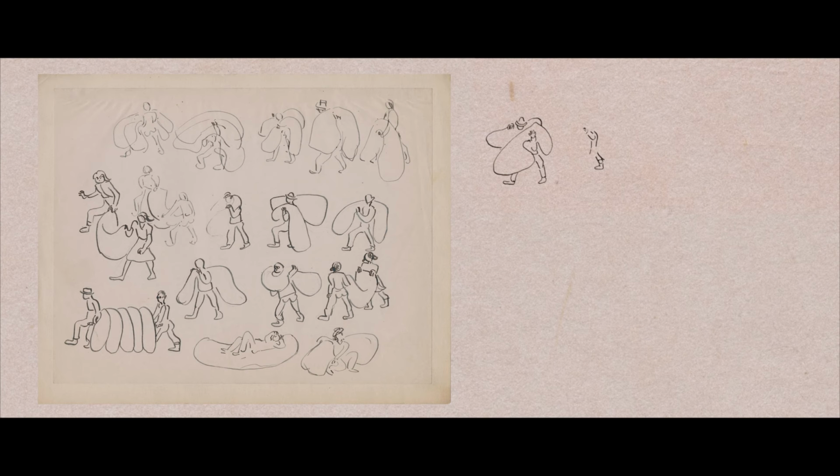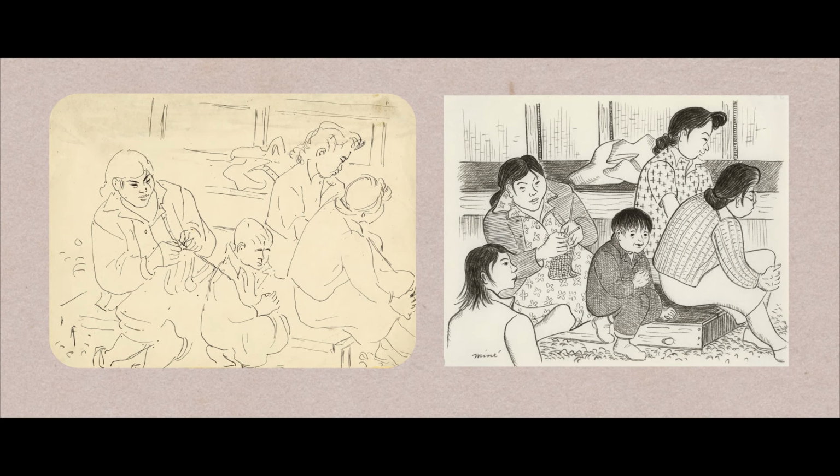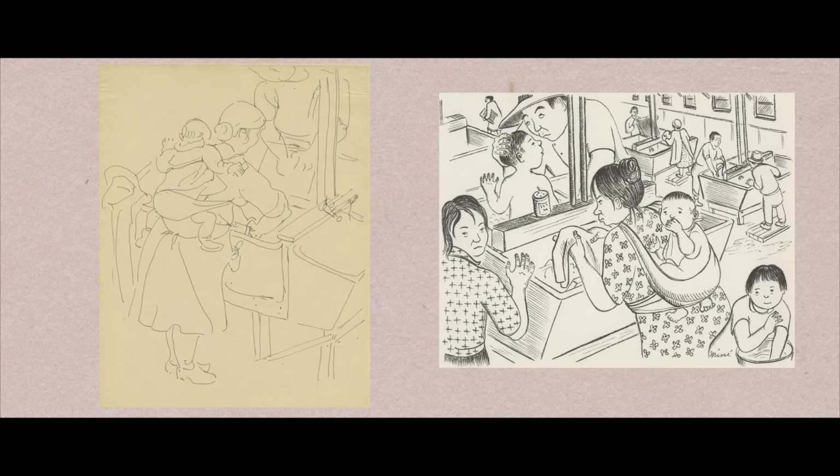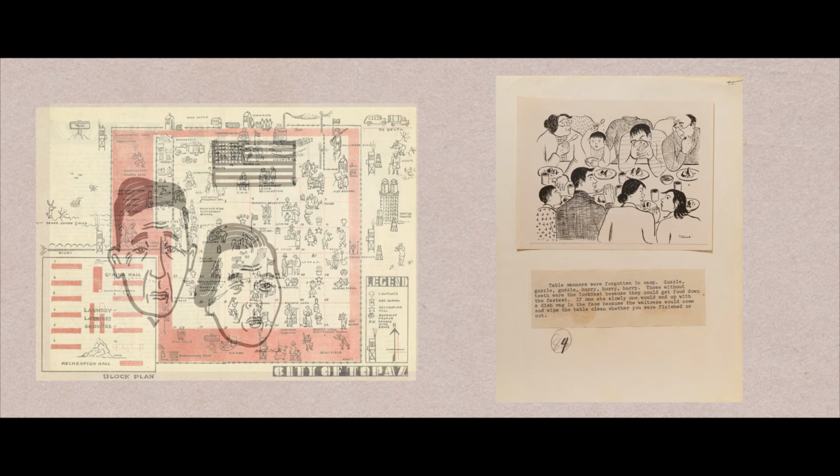Two loose sketches show a number of incarcerees devising ways to carry cumbersome mattresses stuffed with hay back to their barracks, while other sketches show individuals sewing and women at washtubs in a laundry room. Together, the materials in the Miné Okubo collection provide a glimpse into how Okubo witnessed and framed the telling of the World War II incarceration of Japanese and Japanese Americans.